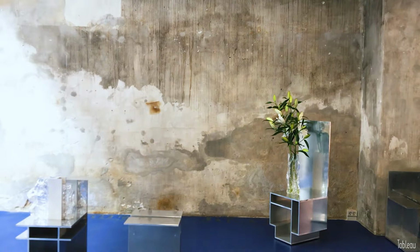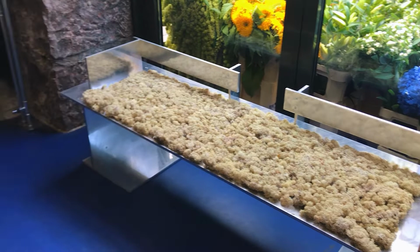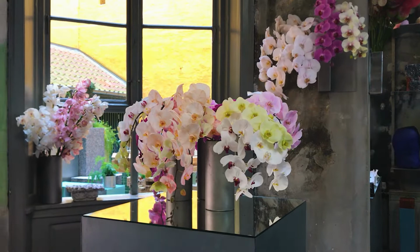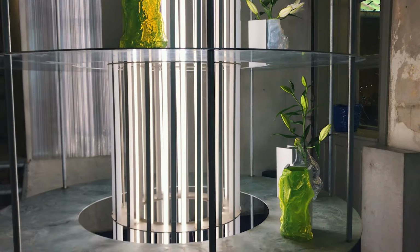Tableau is a really cool floral shop, if I can even call it that. The arrangements are a true work of art, and they recently started to make artistic vases as well. Seriously, you need to check out some of the installations they've done for events and other clients.